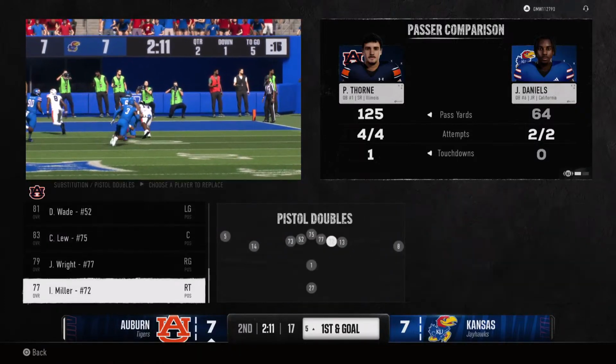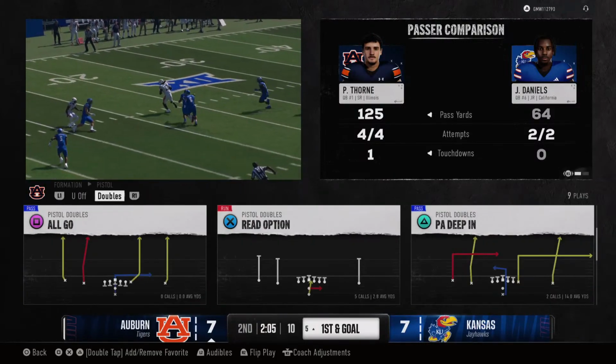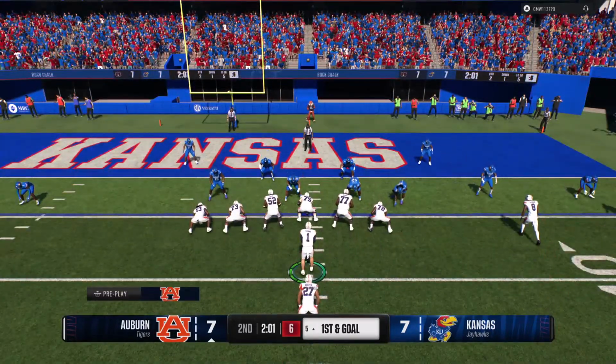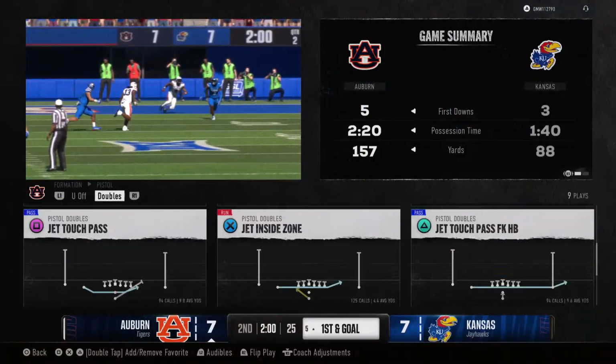Yep, that's exactly right. Find the guy who's open, because you got so many guys that have so much speed that can do so much damage on the field. Find my matchup, get it to him, let him do the rest. First down here with time for maybe one more play until the 2-minute warning. The clock has stopped, and we've reached the 2-minute warning before halftime.